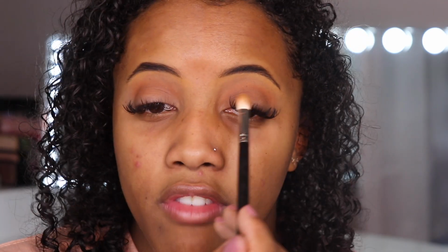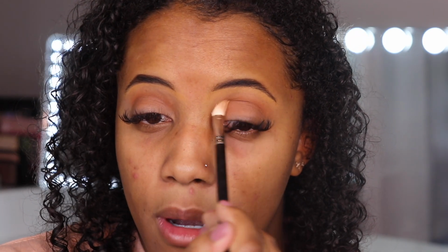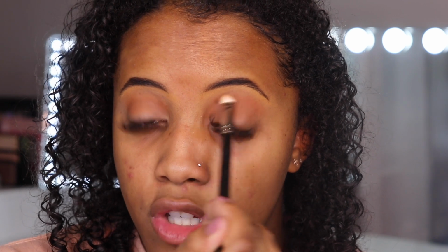Of course, these colors are really pigmented. They're building up really easily. One of these days, I do want to do a video just completely talking about my favorite nude eyeshadow palettes, especially for the everyday person. The everyday person isn't going to be wearing green eyeshadow. The everyday person is going to be doing something like this.